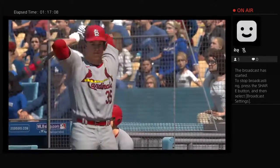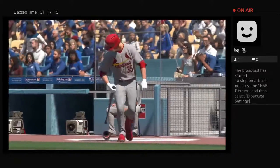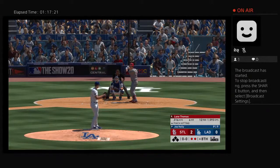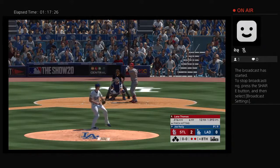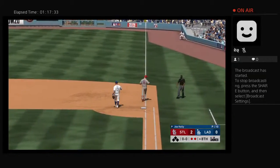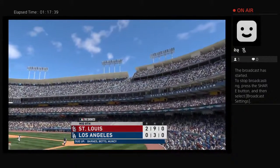Lane Thomas will grab a bat and hit for the pitcher here. Number 35, Lane Thomas. Hit out towards second. Reined in. Throw on to Muncy, gets him, and with that they'll end the inning. Nothing doing there for St. Louis, but they're on top 2-0.